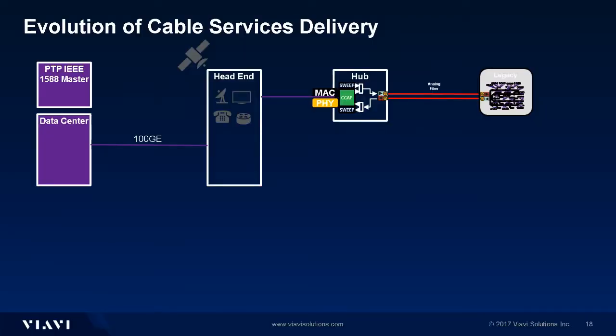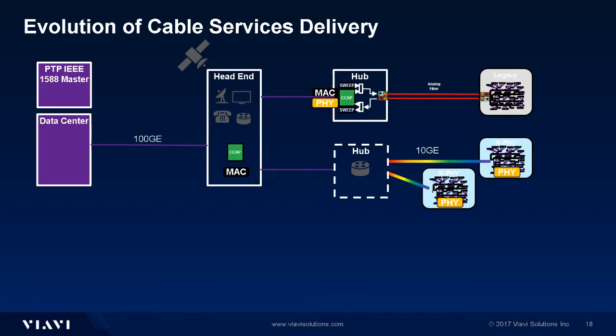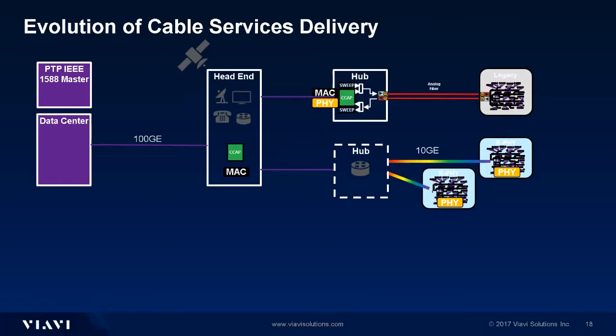The next evolution, as we mentioned, is an overview to highlight. The top one was the traditional, where the MAC and PHY are collocated in the hub with the CCAP. And if you spread out the MAC and the PHY layer, the PHY goes deeper in the network, and the MAC can go higher back in the head end. So you spread out this physical layer between the centralized head-end system and the field deployment.